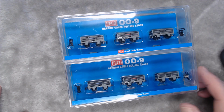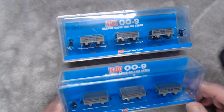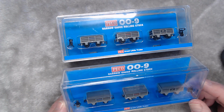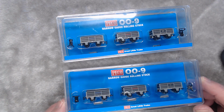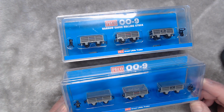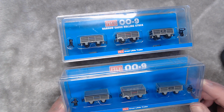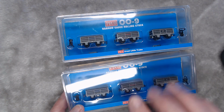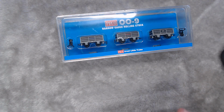So as I said earlier, I ordered some more of these Pico slate wagons, the difference being that these are braked. The other ones we looked at were unbraked. And realistically, the only difference I can see is the fact that there's a brake pipe here. But let's open one up and have a quick look at the difference.